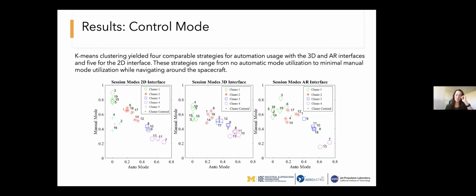One thing to note, I totally forgot, is that this does support our hypothesis, in that we assumed the majority of our participants would use the automation mode as well as manual mode, a mixture of both, to help with performance. So we do see that with the majority of the subjects in those center 2 blue and red clusters. Now, the subjects who did not use automation mode said that the manual mode was simply more fun to manipulate. So we get that it is more fun to fly a robot around yourself.